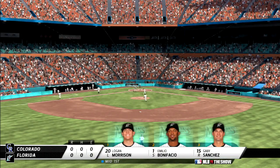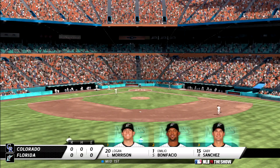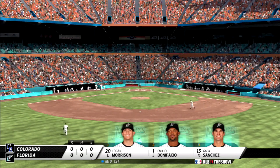So a rather pedestrian start to the top half of the first. Now the Marlins will see what they can do. No score.